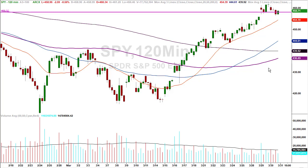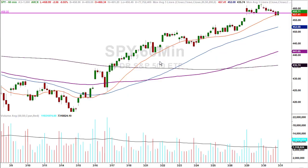Just to be fair about it, while they were coming close this afternoon, I wouldn't have bet that they weren't going to fill the gap. I wasn't going to buy the market in front of that once they got below 458 and they were staying down there. The market was dripping. I would have liked to buy the market.